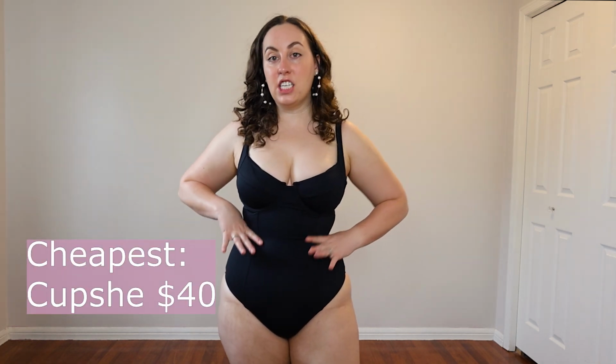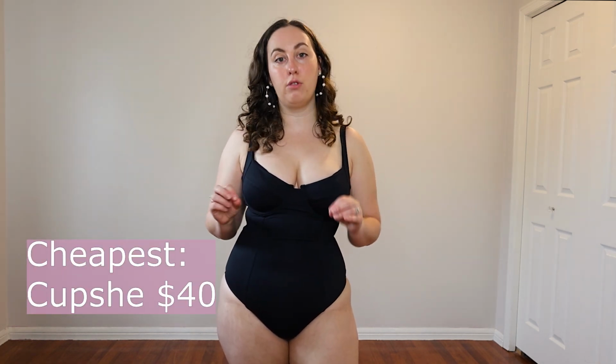So this is a tummy control shaping one-piece swimsuit from Cupshe that retails for $40. This suit is said to have strong tummy control panels across the obliques and the sides, and also in the front, to help sculpt your tummy and make you feel a little bit more comfortable. Now, unlike the other suits we are going to take a look at, this one does not have any kind of strings to cinch in your waist any extra. Instead, it just has this little clip at the back that you can clip closed. Now it does have adjustable straps, and this one is a decently cheeky coverage. I would definitely not call it full coverage, but it's certainly not a thong.